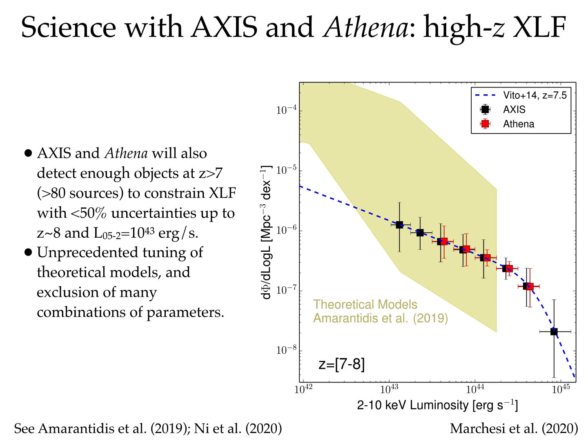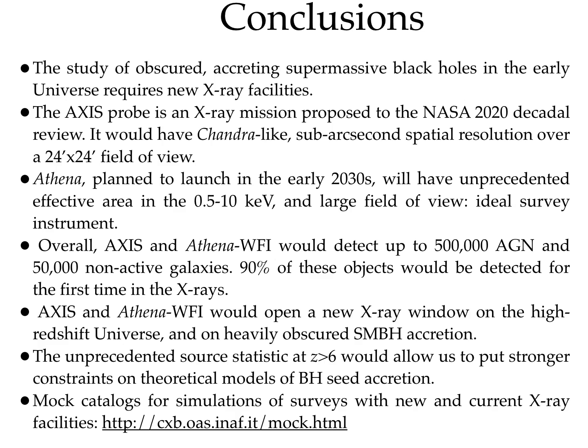And finally, Axis and Athena will detect about 80 sources at redshift greater than 6, and this will make possible to constrain the X-ray luminosity function with 50% uncertainties up to redshift 8 and up to very low luminosities. And this will allow for the first time an unprecedented tuning of theoretical models. In this plot you see the range of all the possible predictions of theoretical models from Marantidis et al. The addition of X-ray data from Athena and Axis sampling a range of luminosities way lower than before will allow us to tune these models extremely better. I leave here my conclusions. Thanks for your attention.